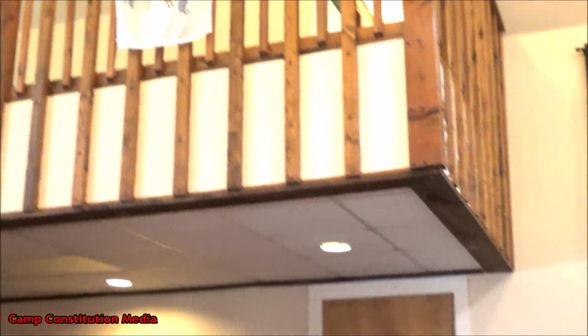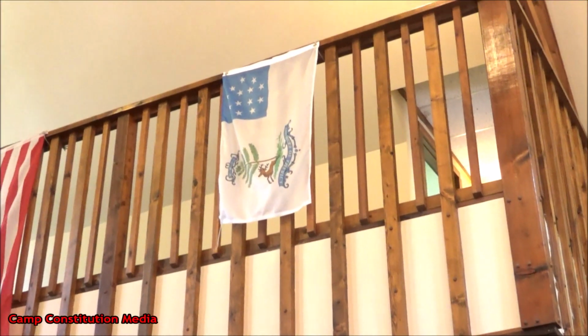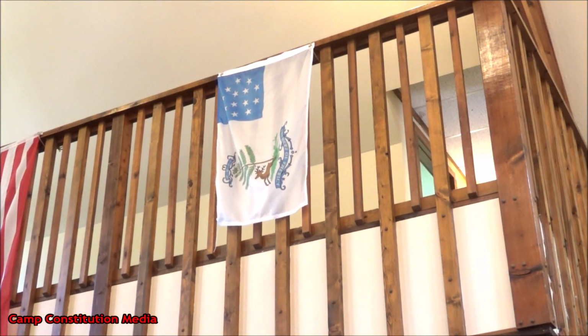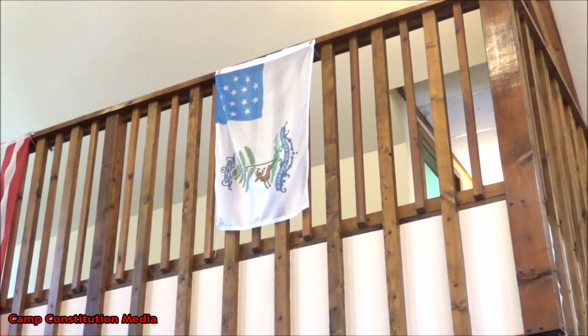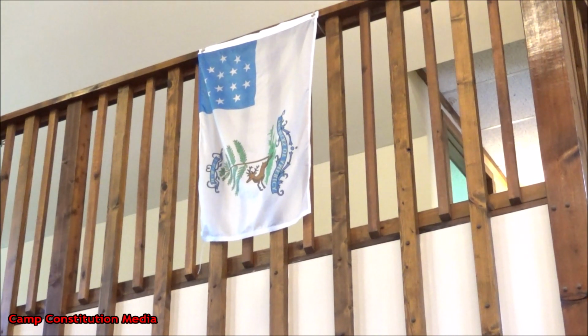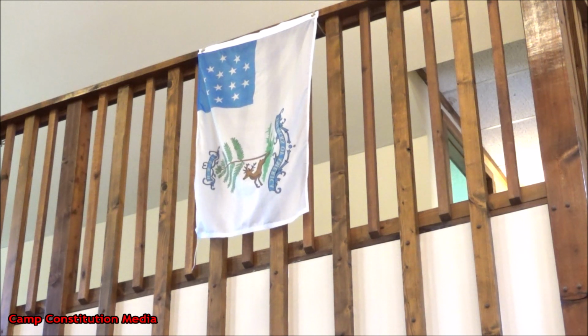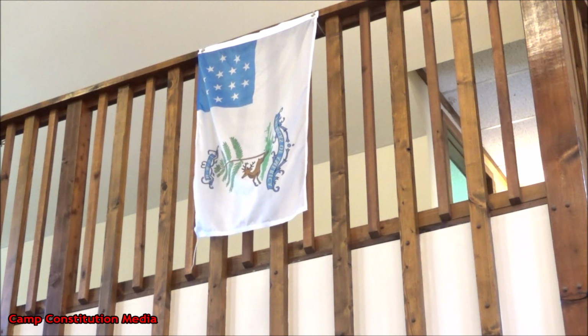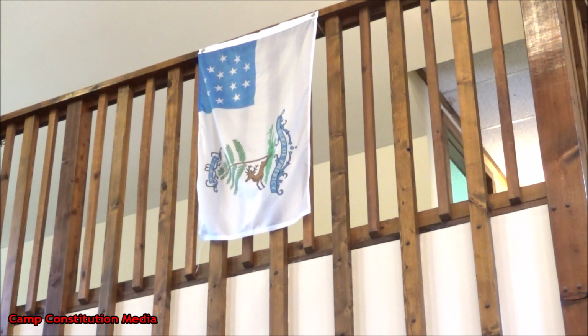That flag, variation flag, you notice in the blue corner, in the canton area, very similar to the stars setup that I showed you with the other stars and stripes that were flown largely on the battlefields. You are going to see a lot of flags like that one.